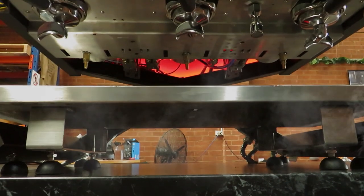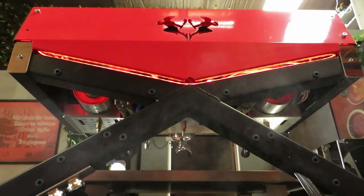Introducing the Mercury Nero BREW HUB. Real technology, real innovation.